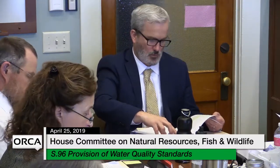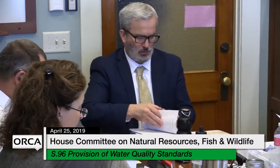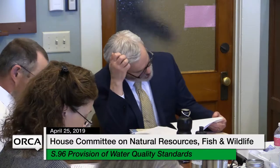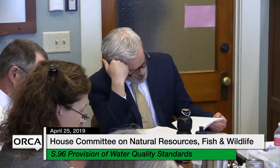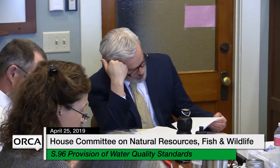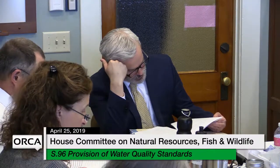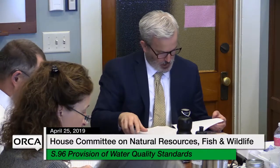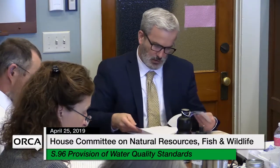Should I move on? There's a typo on page 32, line 11. It had said "recommend opportunities." So the recommended framework shall include recommended opportunities to leverage federal and other non-state funds for conservation projects.